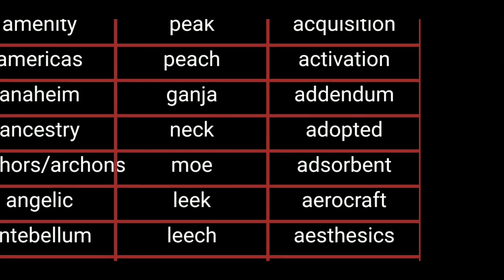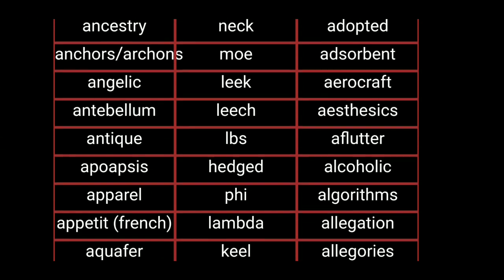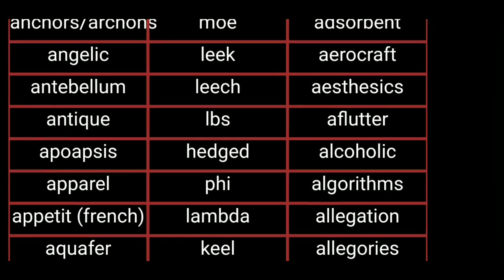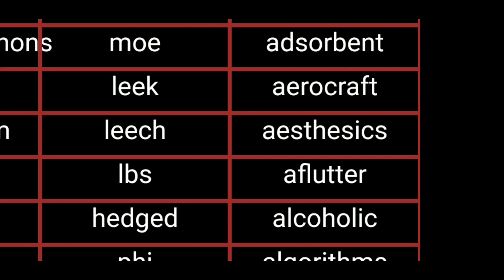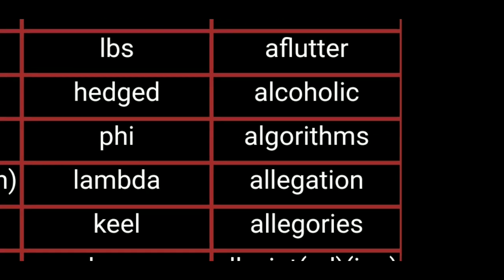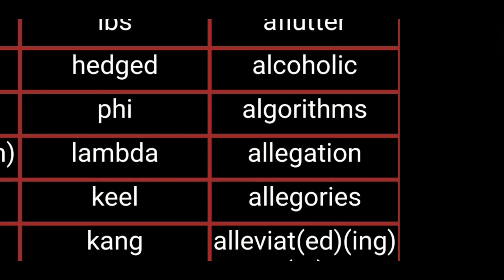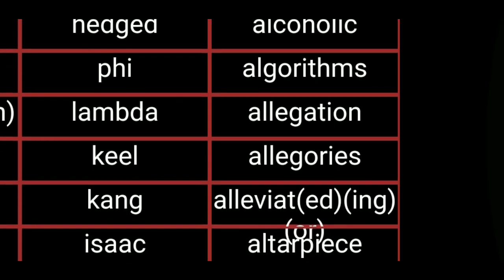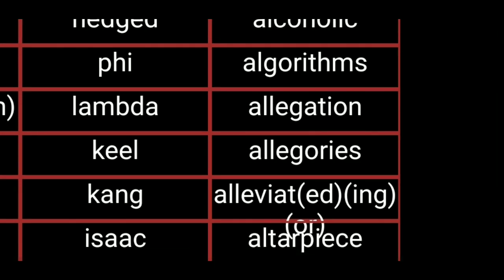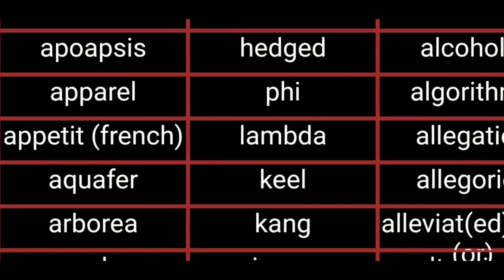Acquisition, activation. And you see that these are all A's, meaning that if you go to that file, there are just thousands and thousands of words. This table would be crazy long if I actually went through the whole list and picked all the ones that stick out to me. Aerocraft. Aesthetics is 33 in Chaldean. Alcoholic. Algorithms. I really do think that computers have existed in the past in the old world before the flood, possibly. Altarpiece, allegories.